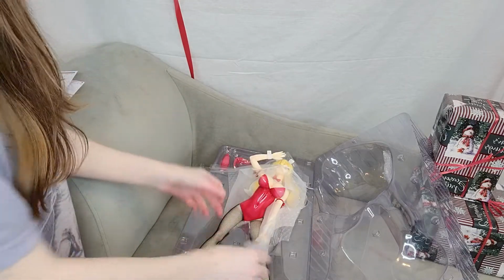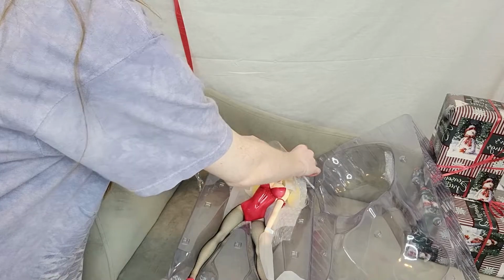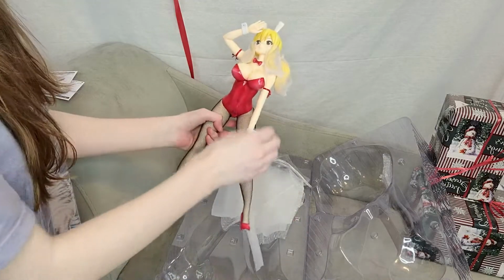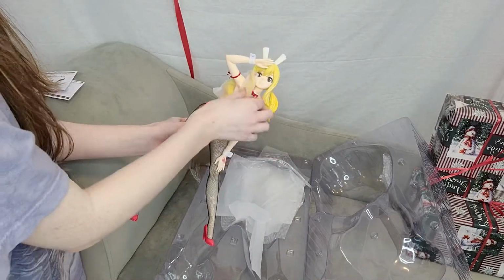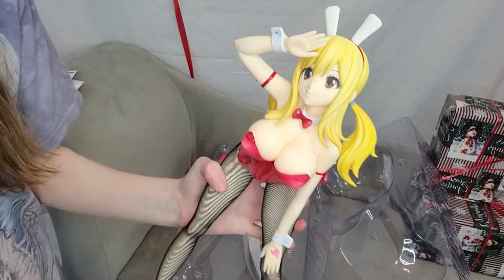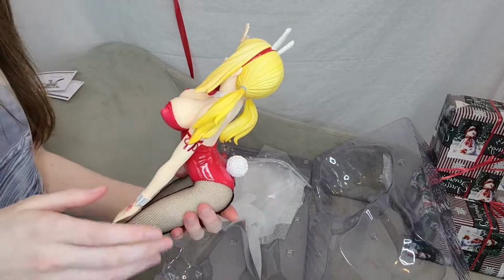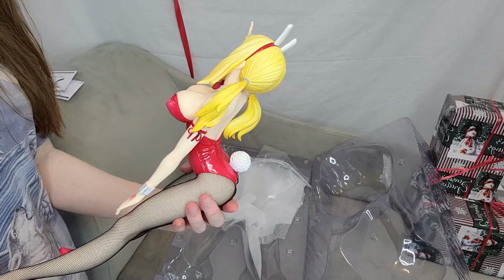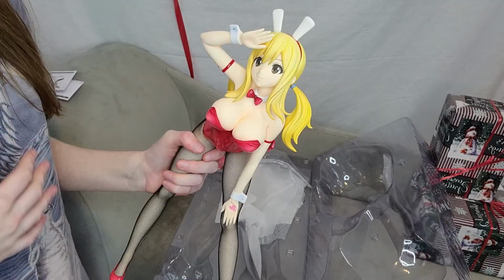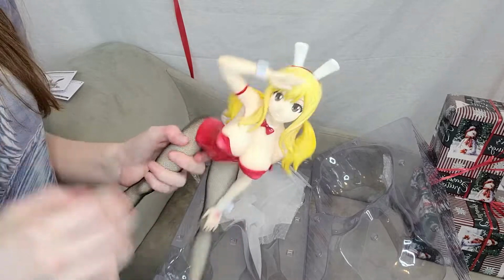So now this is Lucy. I'm going to carefully take off the plastic and slide her out. Okay, she looks really cute. I love the blush. They did a good job with that. In real life, and I guess on camera, her hair looks a lot like bright yellow. I wish it wasn't so bright yellow and was maybe toned down a little bit. Still blonde, but not yellowish. Very cute.